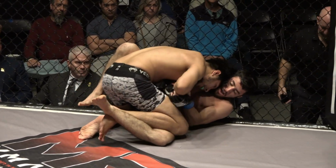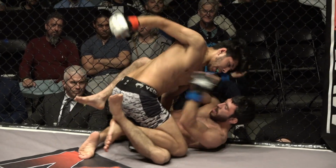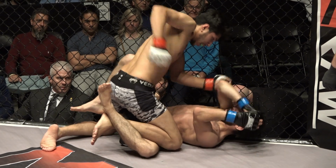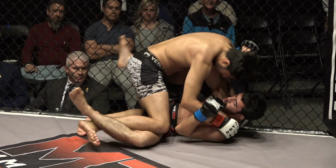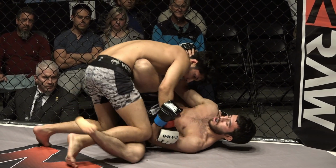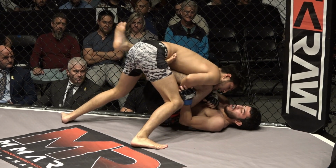You see his knee's going to pin down that half guard. And now his hand's free. He has no threat now from that left leg. And he's going to work right there. He's going to keep that underhook with his left arm and keep working right shots with his right arm. And it's working right now.